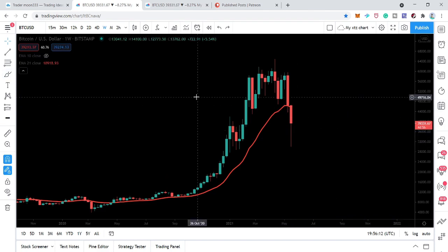Now, first of all, I want to show you some of my previous trades that I shared at the Patreon, and then I'll share with you a bullish and a bearish scenario about Bitcoin, what the price action can do next.